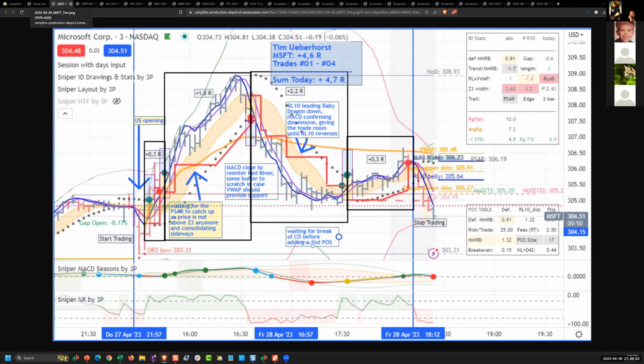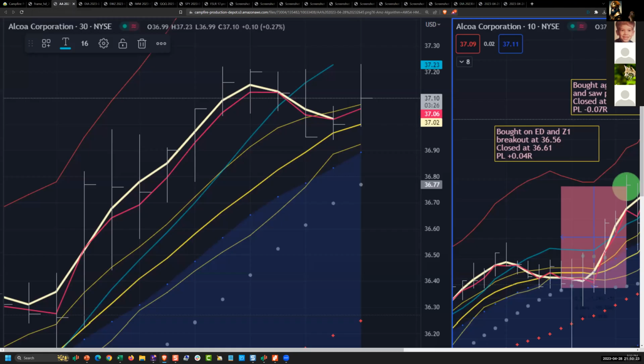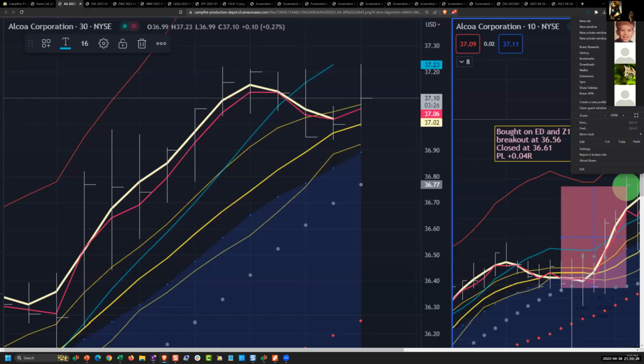Microsoft 4.6, and I just ask you to take a screenshot and keep that in your mind. And that's not even, I guess it is. Oh, yeah, it is taking this as a stop and reverse. That's nice. Talk about a symmetrical mountain. Um, Constantine, the pound, Swiss franc 2.4. All right, we got this series here.